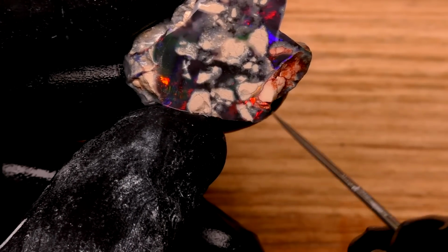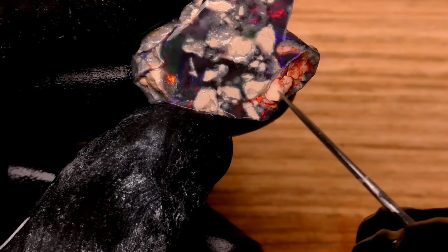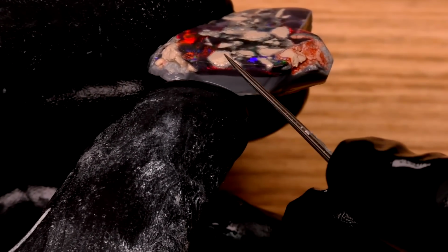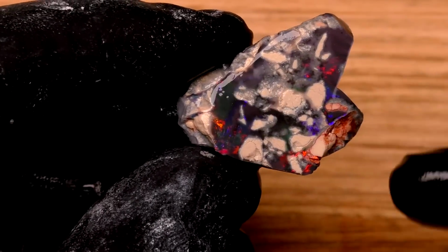Okay, I've gotten down a little deeper and I see two things. One, I see a lot more areas of color, but there's also a lot more areas of sand. And the sand, honestly, is a little bit depressing. It's hard to imagine that the opal is going to overtake the sand. I'm going to continue to grind down, and hopefully these clouds will clear away and the red will come shining through.